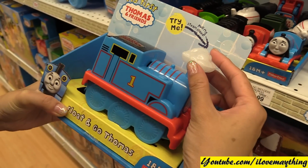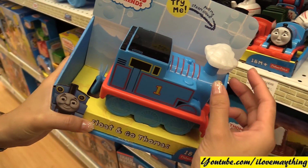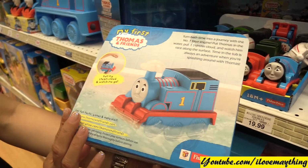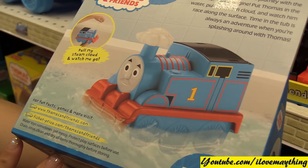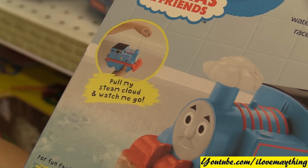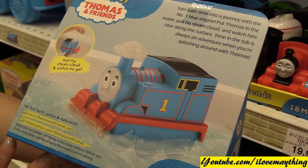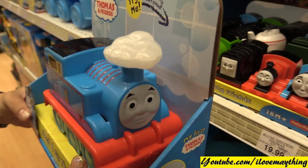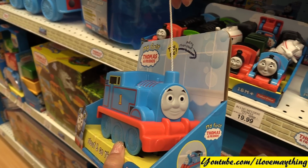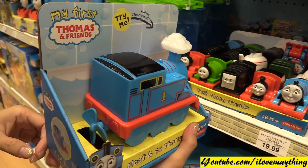Woo! There's a propeller in the back. Yes. That's cool. Can I see the back of the box? Okay, bath time. It says, pull my steam cloud and watch me go. Nice. The front, Mommy. Okay, Mommy, pull it again, please. The back, Mommy. Okay, cool.